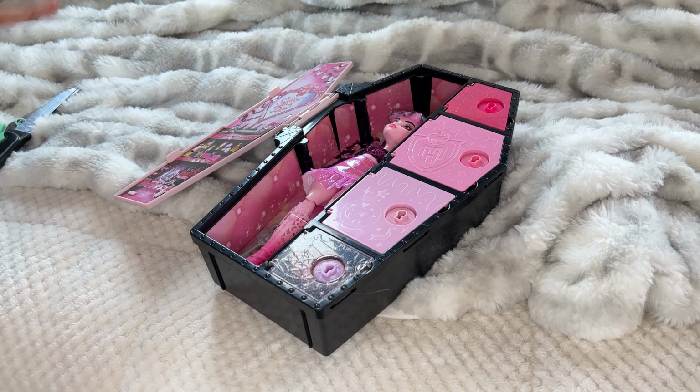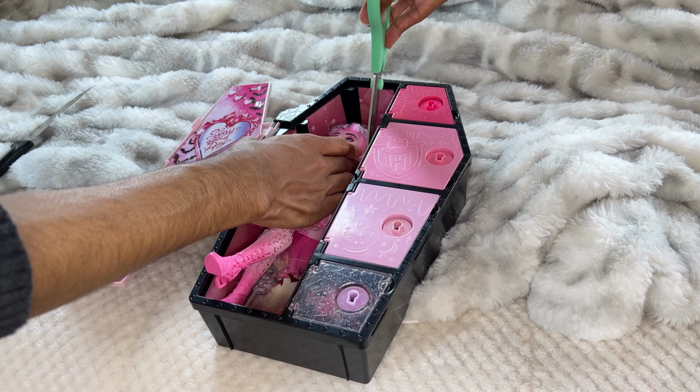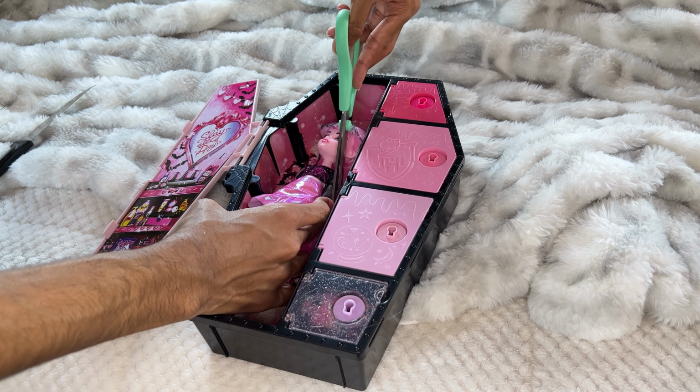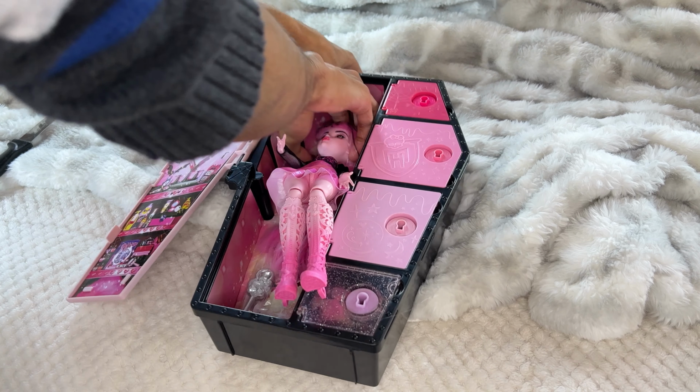So let's do it. This is my fourth Draculaura doll, but it's only my second G3 one, and already I love her a lot more than the first one. I did hear that they all have poly hair, but I think that's okay because I might plan on rerooting some of them. We'll see. I don't want to mess the box up.